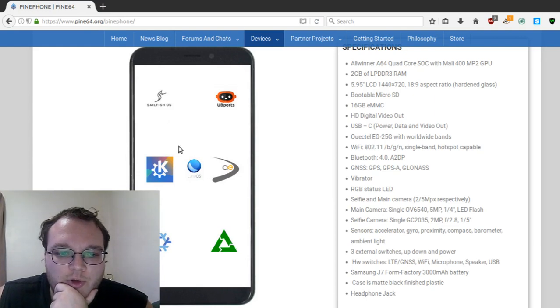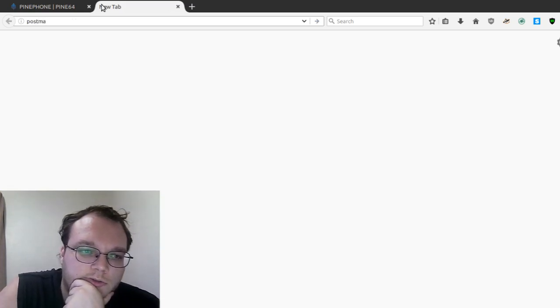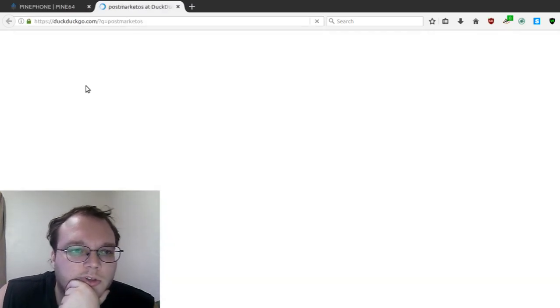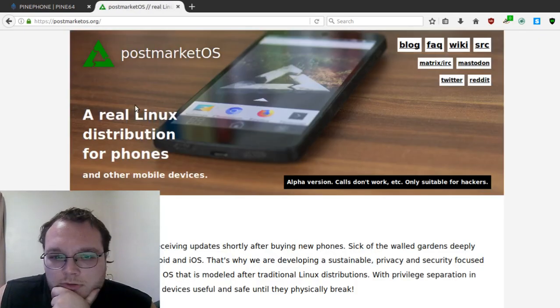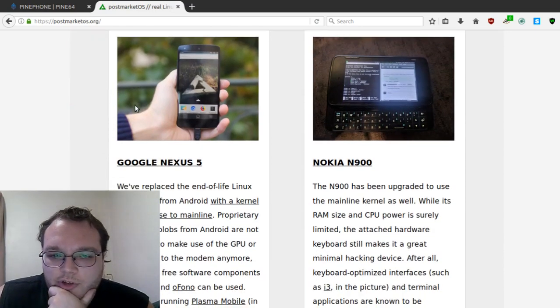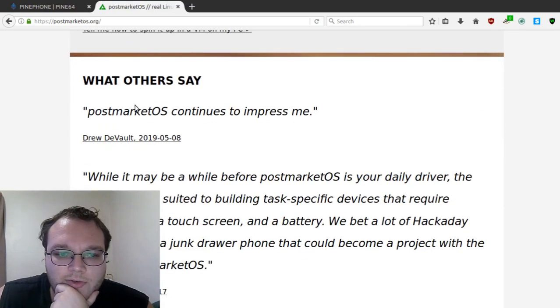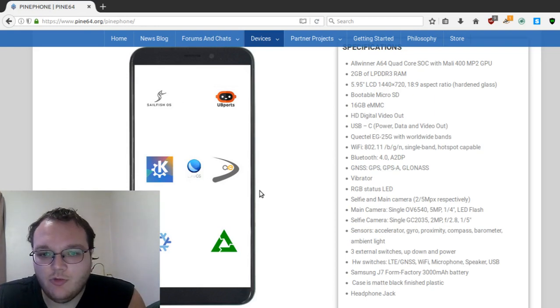And then there's Postmarket OS. I don't know what the other three are. So Postmarket OS. This one. That's this one here. And you got it on a Nokia N900 and a Google Nexus 5. So if you want to check those out, that's Sailfish, UB ports, Postmarket, and Librem Mobile.